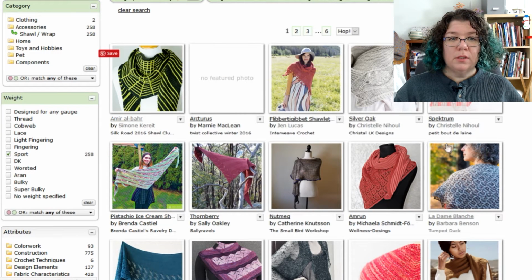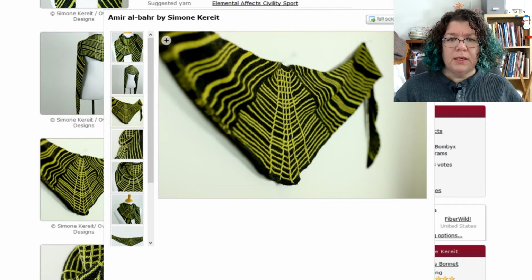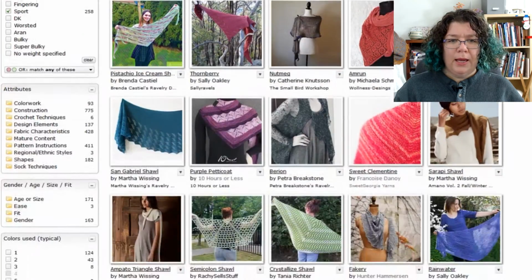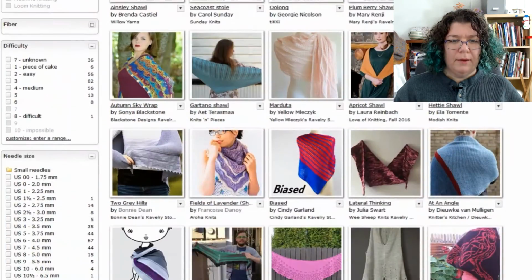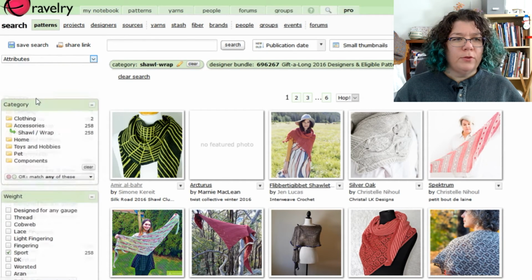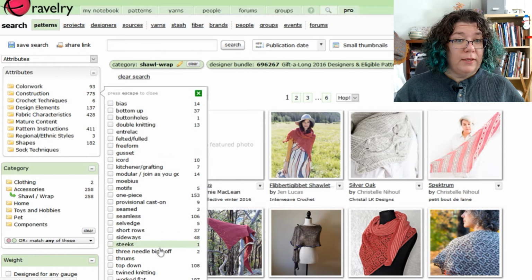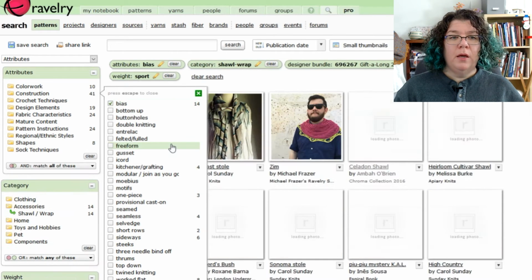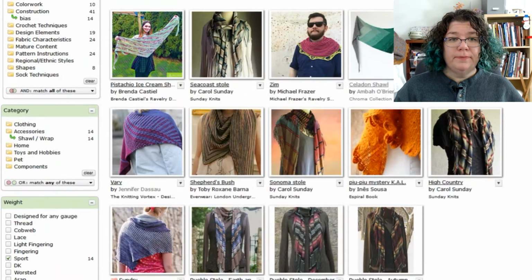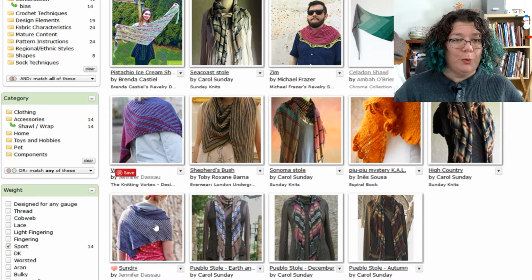Ooh, what is this? It's just the first one that popped up. Oh, that's gorgeous. And it's got a really cool graphic. That's a cool thing. So you've got that. And pretty, pretty, pretty. We might need to narrow it down a little bit more. So let's see attributes and construction. So all the different kinds of ways that you could make stuff. We've got bottom up. We've got stuff on a bias. That'll really narrow things down. So that took us down to 14 that are all worked on the bias. And it's still going to be hard to choose.